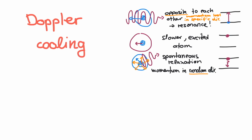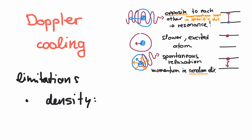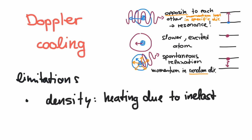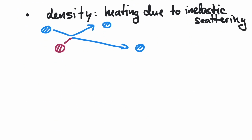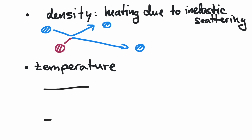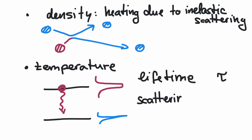Of course, there are some limitations that need to be considered. For example, concerning the density of a cold atom gas, it is important that atoms don't scatter with each other while they are excited. Otherwise, the excitation energy could be transferred to kinetic energy, which would result in unwanted heating. The limiting factor for the temperature is actually the natural lifetime of the excited state and not the photon momentum, as one could think. Let's figure this out.